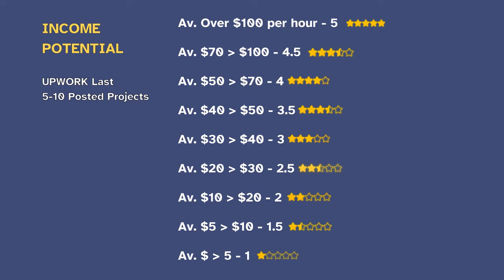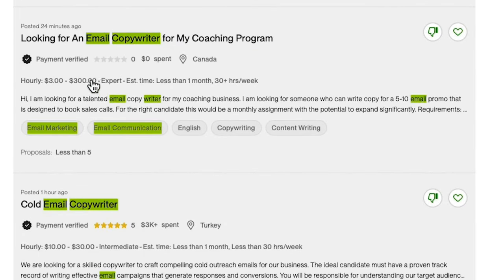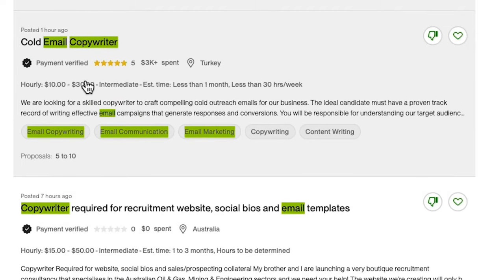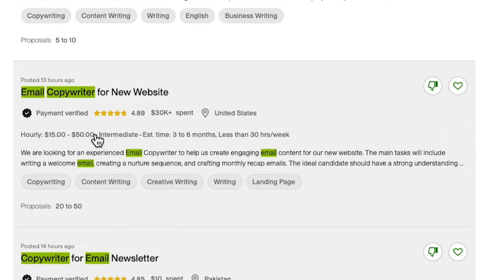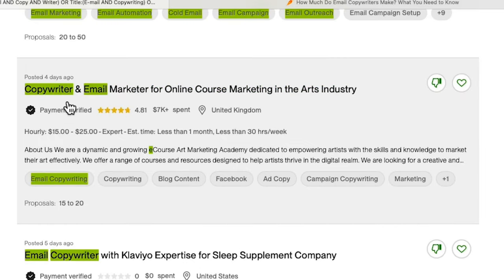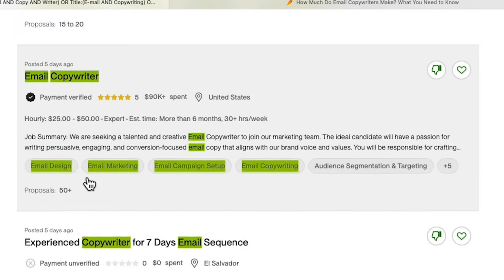Lastly is the income potential for email copywriter work. And we're going to take the hourly rate, and this is the criteria. Heading over to Upwork, we're going to look at this metric here, hourly rate. This one in particular is $300 per hour. Here is $30 per hour. Here is 50. This is 50. This is 50. Here it is $100 per hour. Here is $25 per hour. This is $50 per hour. And I'm going to stop there.